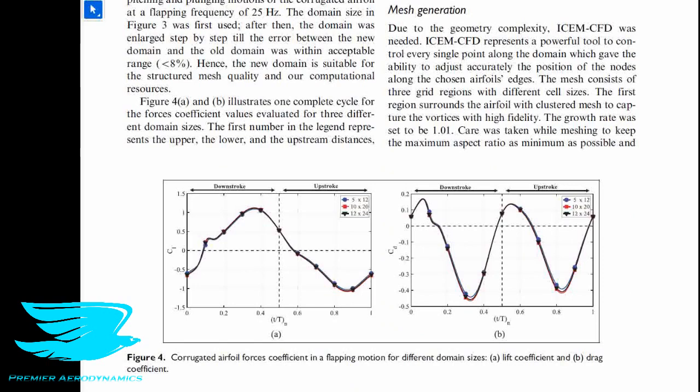One way that a lot of people do CFD is that they just specify the domain and they either just use good judgment or tables that they know from other research to specify the domain size. But these researchers actually looked into the domain size, so that's quite good.